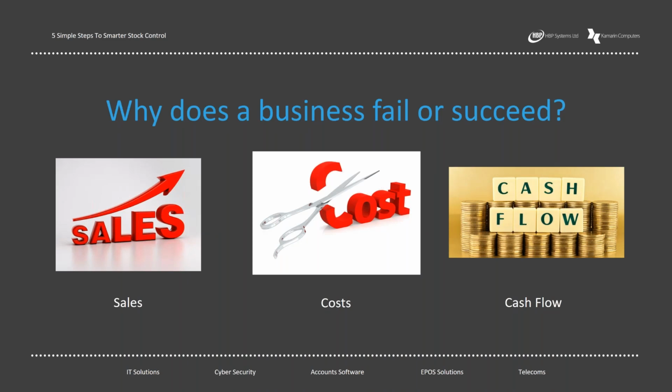If we can't control our costs and our overheads, we underperform. If we can keep control of them as our sales go up, we increase profitability and we over succeed. Ultimately, a combination of the two, and what really determines the success or failure of a business is cash flow, and with stock control, this is absolutely fundamental. So I believe these are three core bits of a business that determine its success or failure.